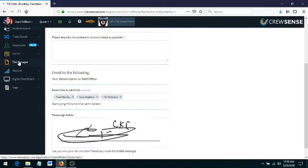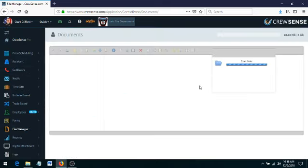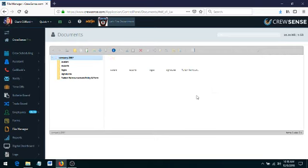Another area that we're working on is the file manager, and that's going to be over here on the left side. And this is where we're going to start storing the policies, procedures, protocols, UCOGs, and for part-timers, their time cards. So look for that in the future. We don't have that there yet, but look for that.